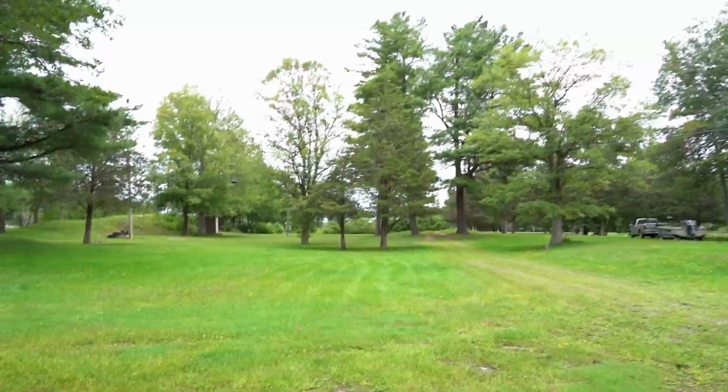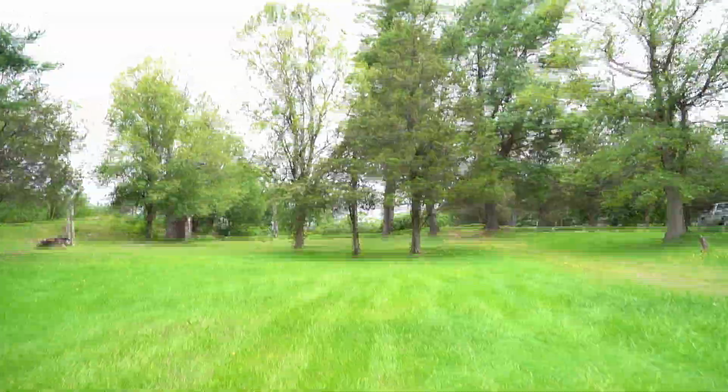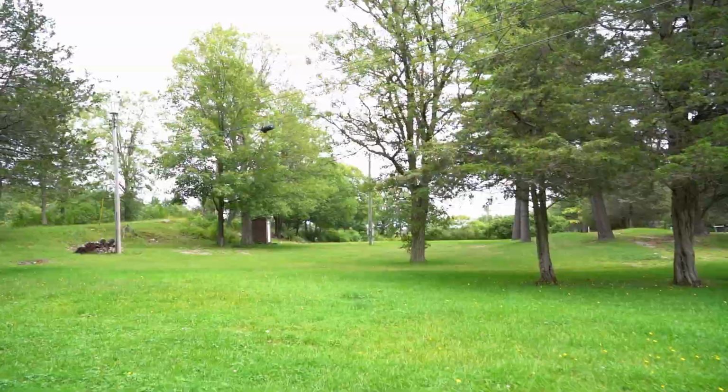There's a little bit of a pond down there. I can see somebody fishing in it. But this was, especially for boaters, a place to come and camp and then take your boat out to one of the public launches on the Thousand Islands. So, a lot to do here.